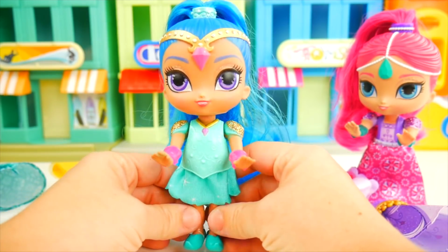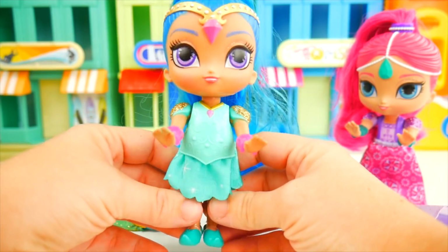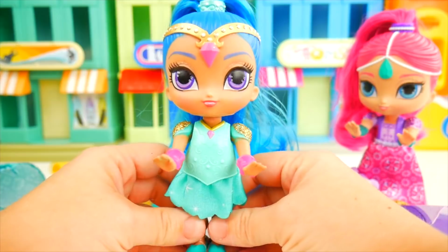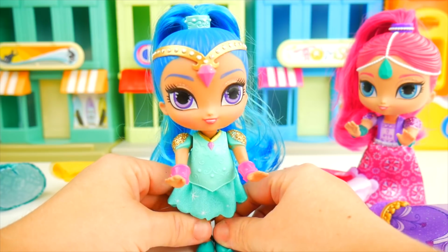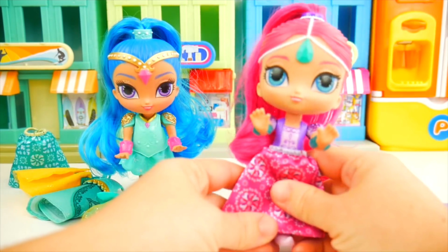It's green, which I know you love. It's got little star prints on the skirt and a pretty, pretty gem to match the one on your forehead. This is fun, and it's dress number one, but I don't think it's quite for our masquerade ball. Let's let Shimmer take a turn to dress up.